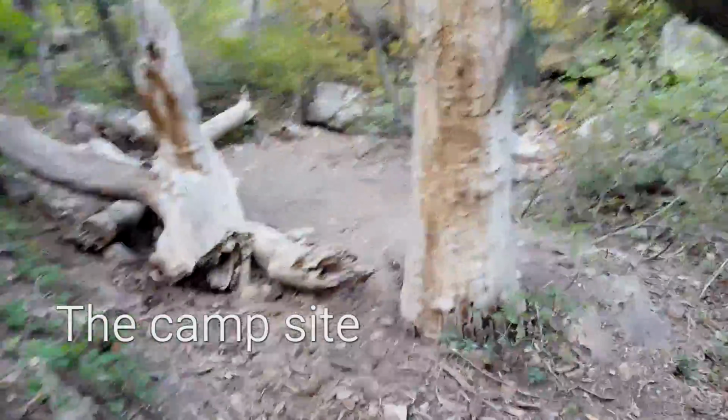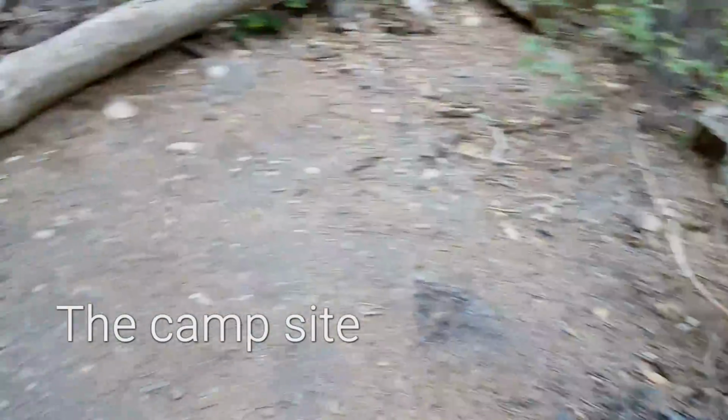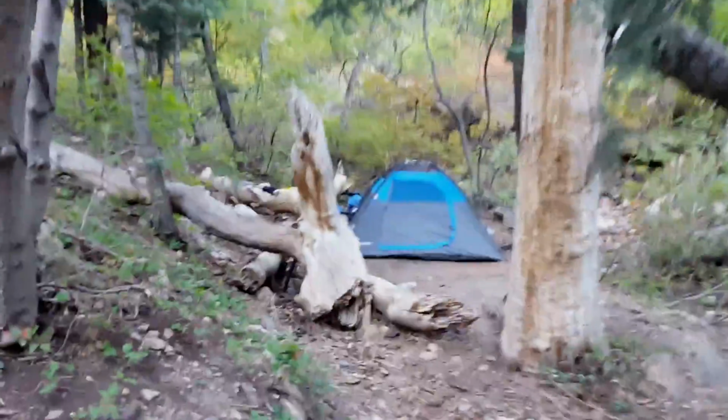That right there, my friends, is the tent spot. Now, isn't that a bomber tent spot? Nice and flat. The home for the evening. So there's the tent set up.